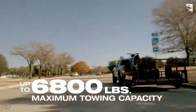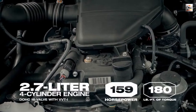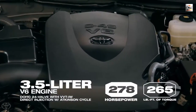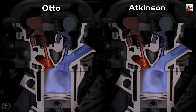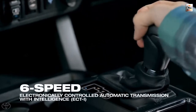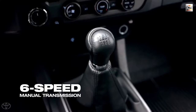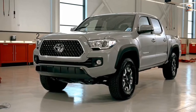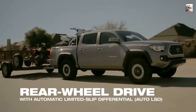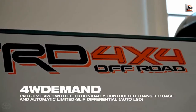to 6,800 pounds. Under the hood, Tacoma features your choice of a 2.7-liter four-cylinder engine or a 3.5-liter V6 with direct injection and Atkinson cycle technology. Both engines come paired with a 6-speed automatic transmission, and on select models, a 6-speed manual transmission is available as well. Regardless of transmission, Tacoma's powerful engines can turn either the rear wheels alone or all four wheels with Toyota's four-wheel drive demand part-time four-wheel drive system.